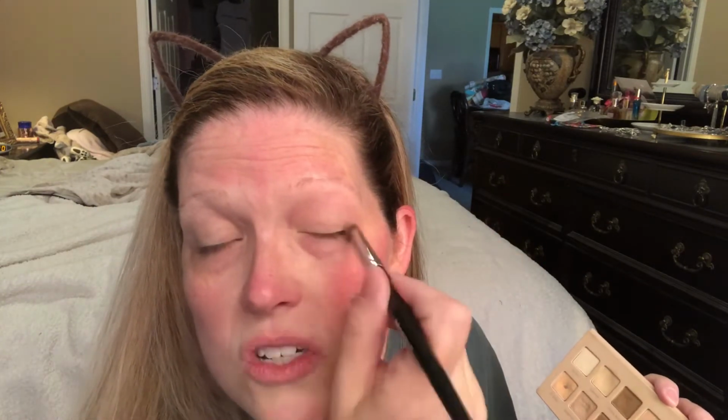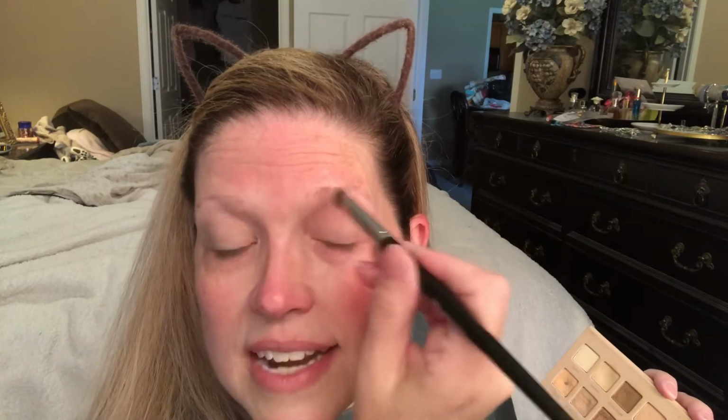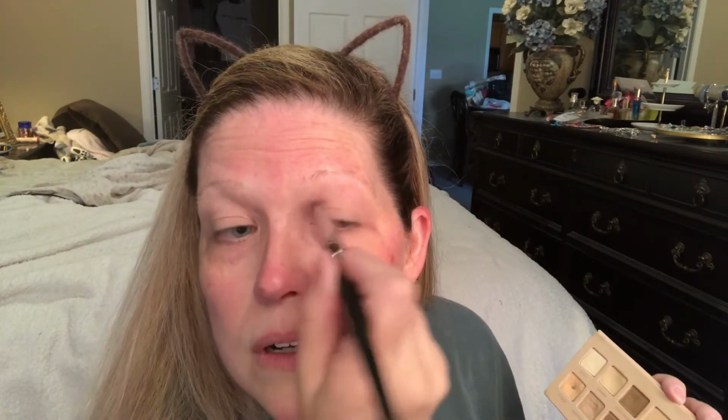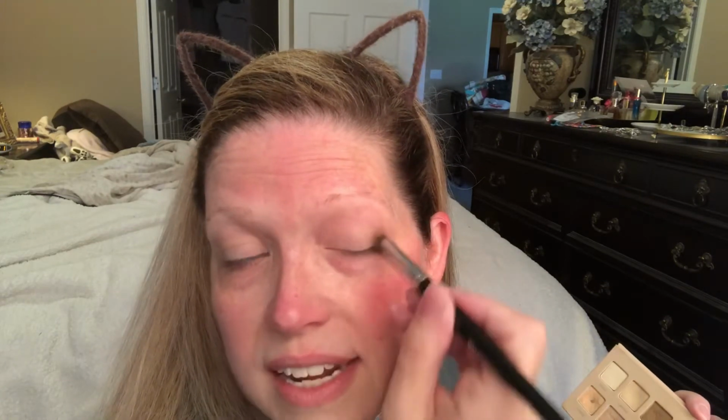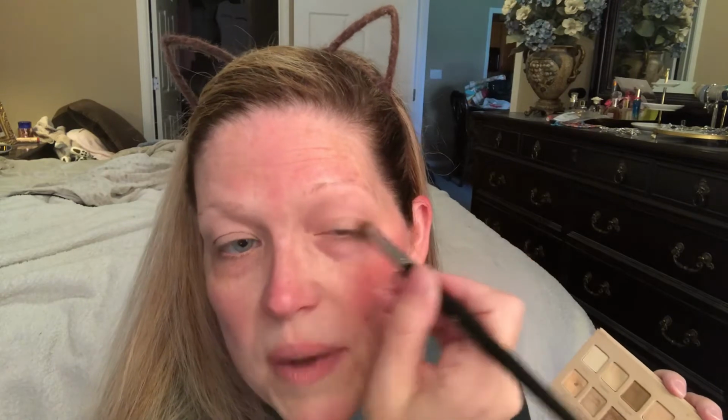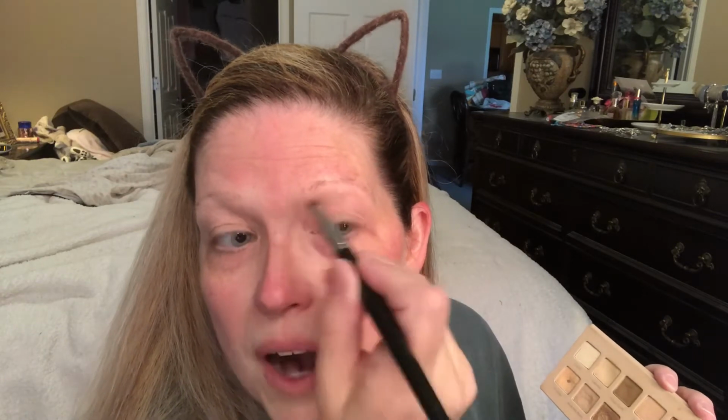Actually, I have been starting with color correcting my face and doing my foundation first, and then going over the foundation, taking it over my eyes just a little bit and setting it down like this. But since I'm doing my eyes first today, I decided to just use that primer on my eyes because it just seems to work better that way.